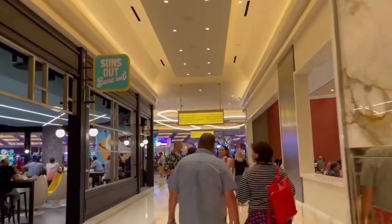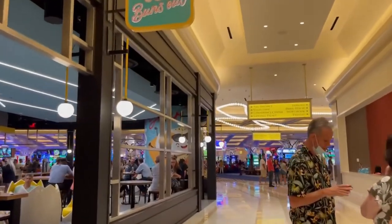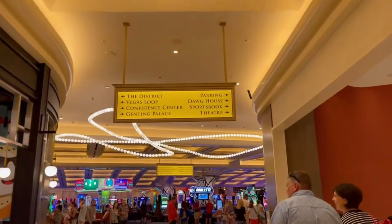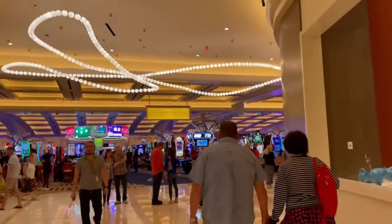Holy crap. All right, we're headed out of there past the Sun's Out, Buns Out. And we are going to head over to the next one. So we'll be going to the right, which is all that stuff. So the district is the area we're in. That's the shopping mall area.